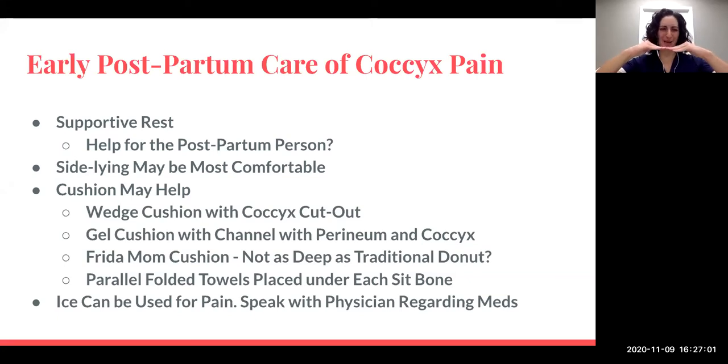The perineum is the spot between the vaginal opening and the anal sphincter. And the donut creates a little bit of a vacuum for that area, similar to sitting on the toilet. So I think a lot of people aren't big fans of donut cushions. There are specific coccyx cushions, so they're a little bit wedged. They have a cutout for the coccyx.